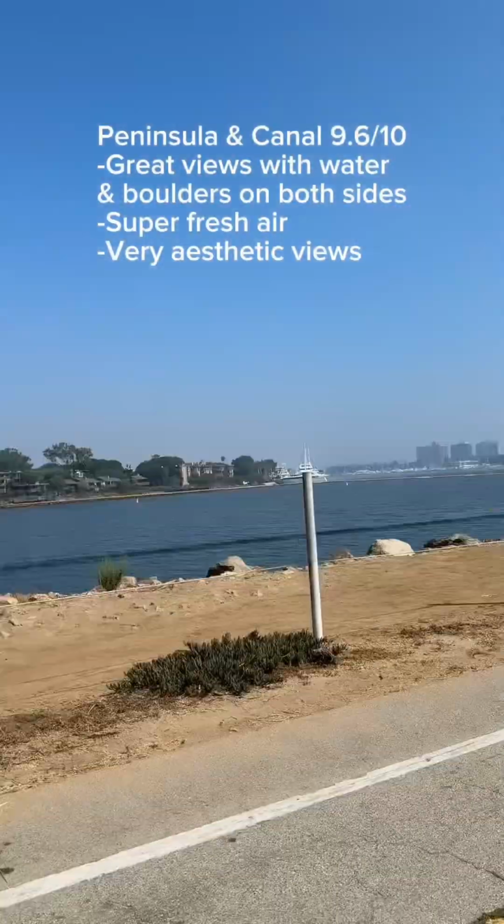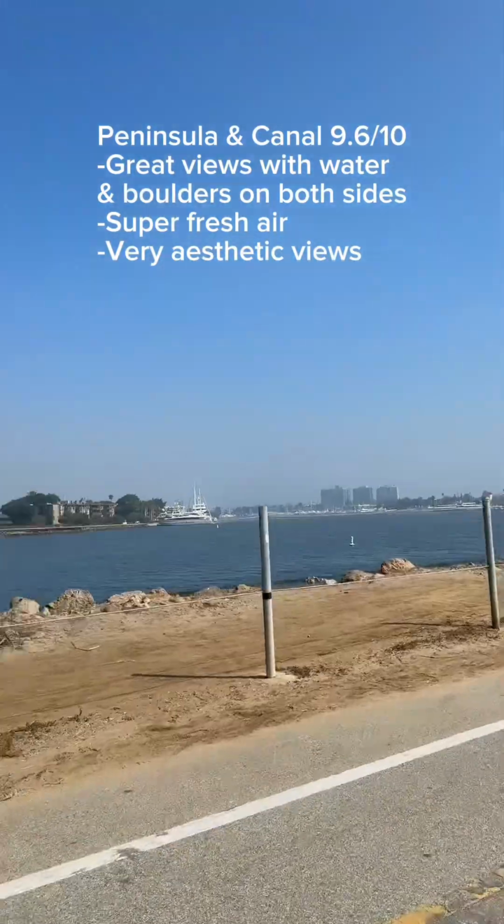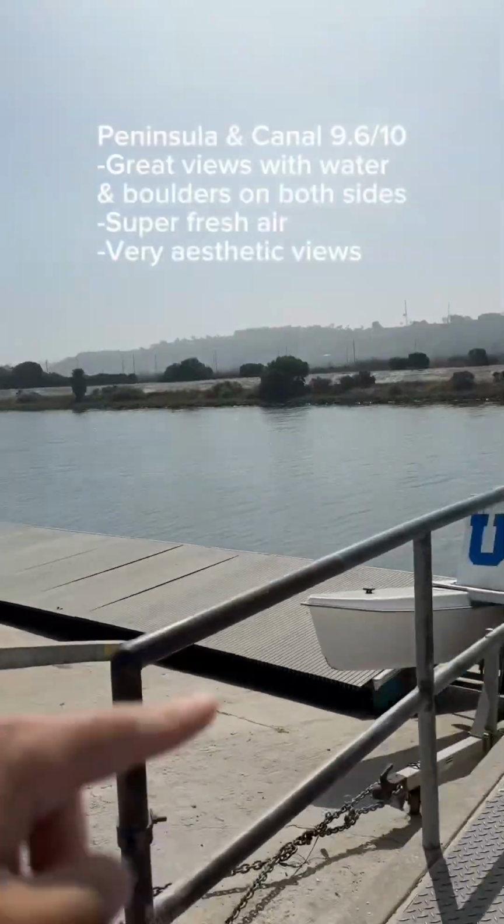Because we got the marina here, we're gonna have to go all the way around the marina to get back to the beach, Venice Beach. But it's worth it. The run around the marina is still pretty good. Fun fact, UCLA rolls up and down this canal.